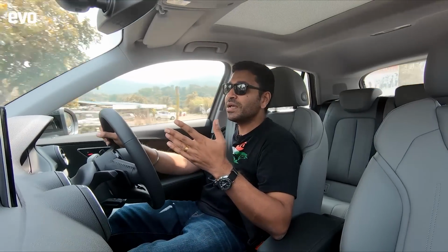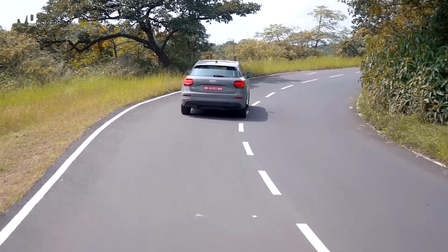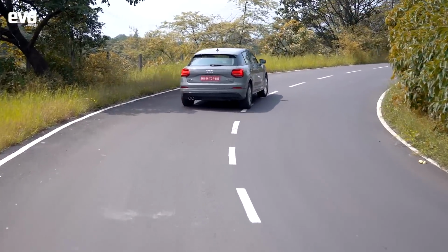How does it compare with the T-Roc and the Karoq? More enthusiastic, more grip, more power, even a little better in terms of the ride comfort. So overall, this is much nicer than the cousins that it is based on. So the MQB platform, which is shared between the Karoq and the T-Roc, this is the best version of it.